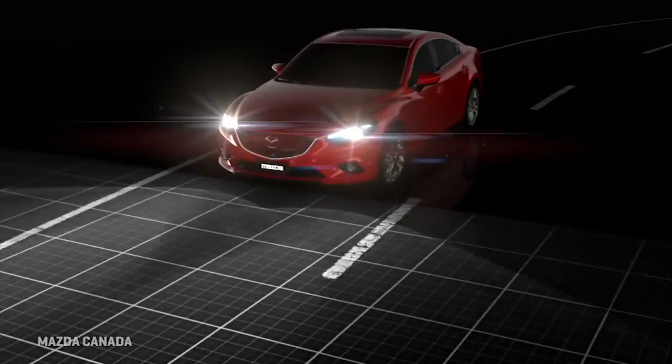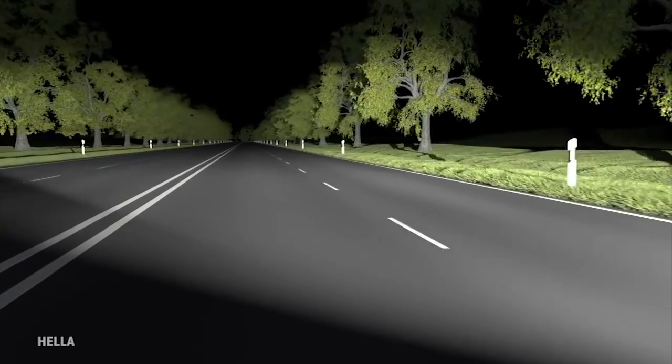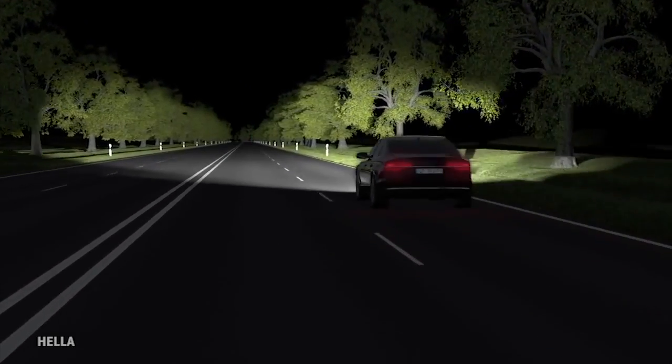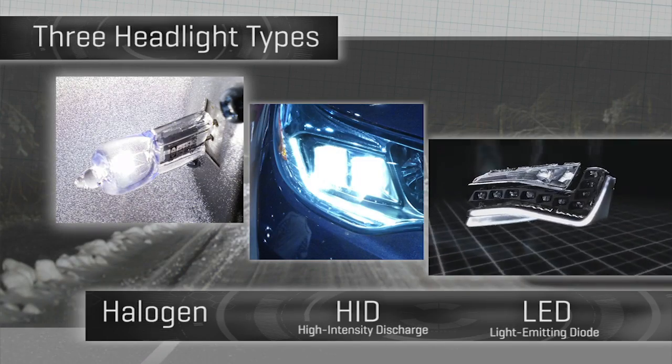A recent study by the Automobile Club of Southern California's Automotive Research Center says, bottom line, better headlights should be standard, not a luxury tech option. They examined the real-world performance of three basic families of headlights.